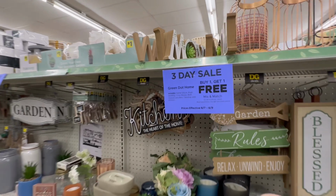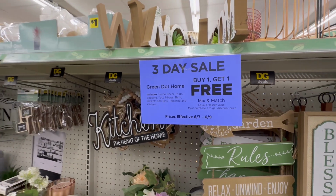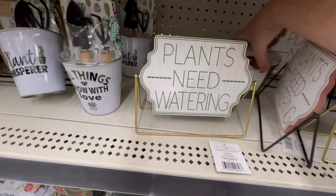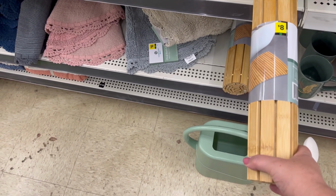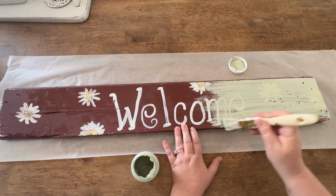Aside from the yard sales and Facebook Marketplace finds, I did take advantage of the sale that the Dollar General was having, and they had, oh my gosh, just such cute garden stuff that needed to go on Mama's porch. So I grabbed up a couple of these items. And back home again, I have one project to do. This was hanging over her front door, and I still think it's really cute.